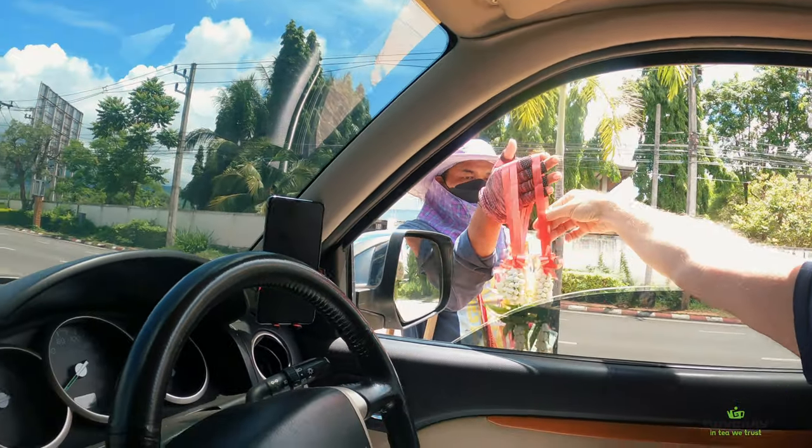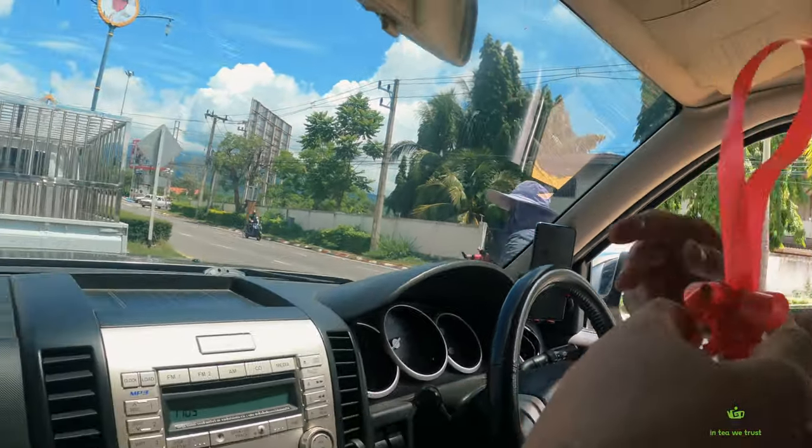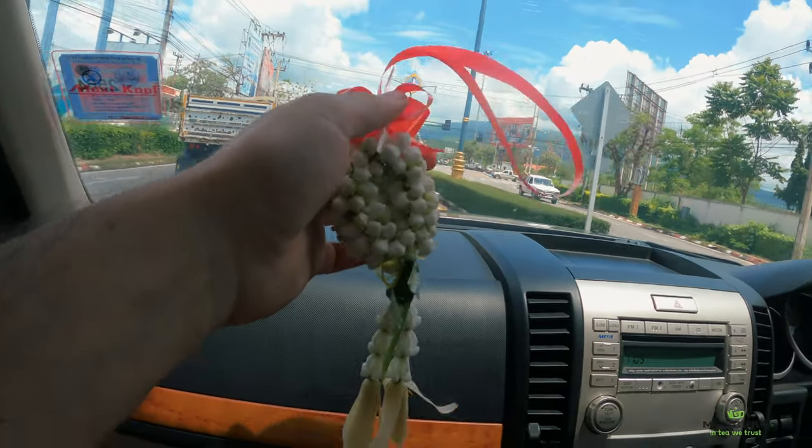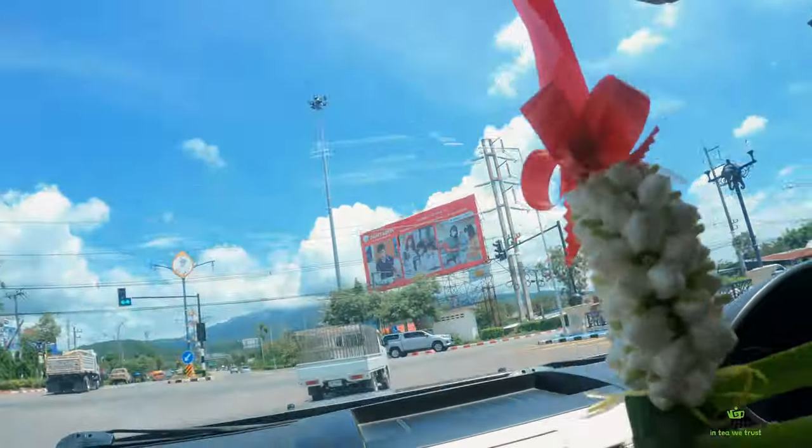We're buying a great scent cup. Natural flower aroma for a car. Yeah, I love it. Often you can find it on the way. So you can put it here and it will smell perfectly.